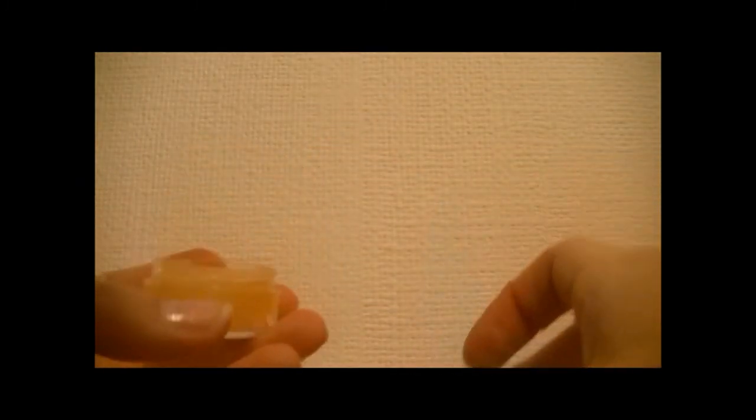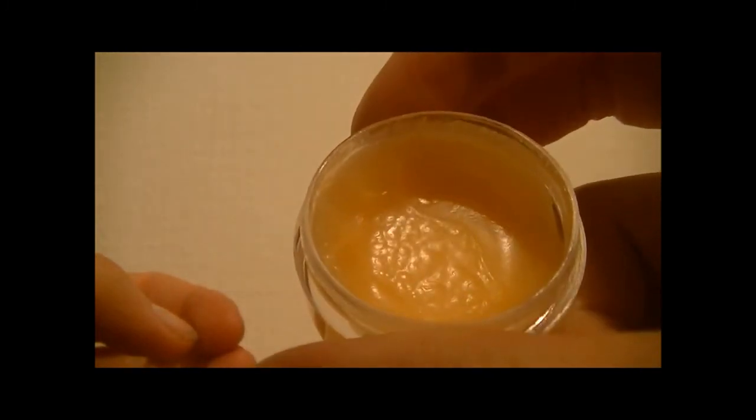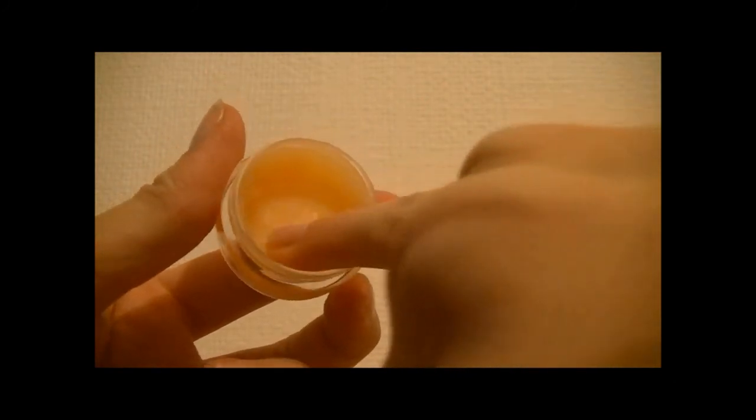This is one of the nice sounds. You can see here what the texture is like. It's got this little weird sort of thing in it, kind of like a bumpy thing. I think that's just really weird. So I'm just gonna use my little finger because I can't be bothered to get stuff on the rest of them.